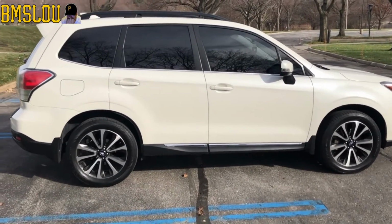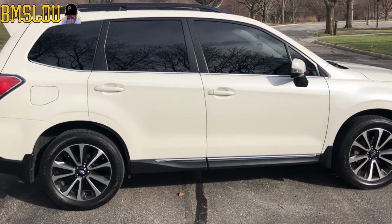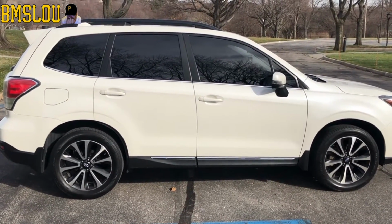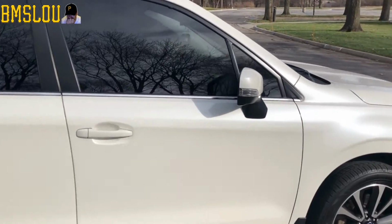I haven't done anything to the car. I do have some tints on the windows that I put on. I would recommend, if you're really curious about this car, go back about 2 years to when I bought it. I did a ton of videos on this car when I first got it, but it's been a great car.